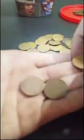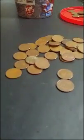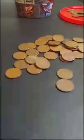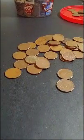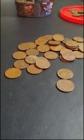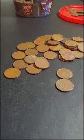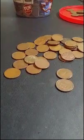44 plain. Got it. 57 Denver. Got it. 45 plain. Got it. And then there's this 1955. I'll zoom in on this one to check if it's got doubling on it. Nope, doesn't look like that.